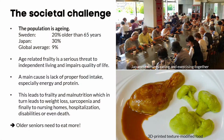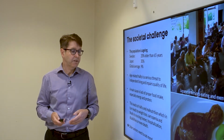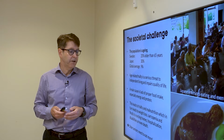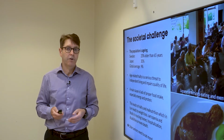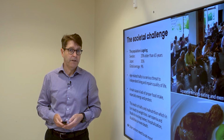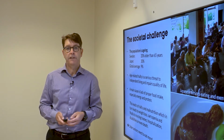Frailty is one thing, and that is often caused by not getting enough food intake, especially not enough protein and energy. And this leads to malnutrition, which in turn leads to weight loss and sarcopenia, so you lose muscles, then you become weaker, then you have fall accidents, you often end up in a nursing home or in a hospital, and you can even die from this. So the message here is that older seniors need to eat more.